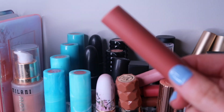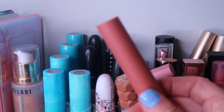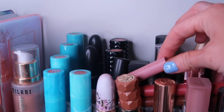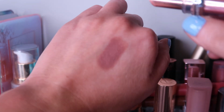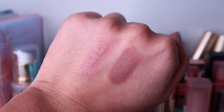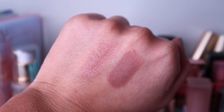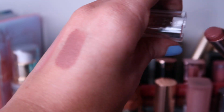I love this, and I do kind of want to empty this out this year. I would definitely purchase it again, but I want to work on that. I also think I'm going to pull this one from L'Oreal. This is the Glow Paradise in the shade Beige Eden. I absolutely freaking love that shade. It reminds me a lot of, I forget what the other one was that I have emptied out that I loved as well, but I love this one, and it's such a comfortable formula as well.